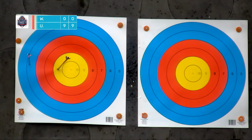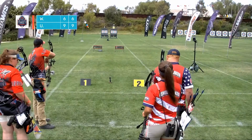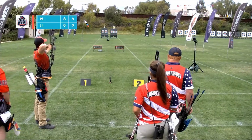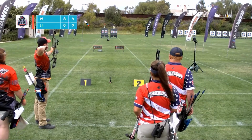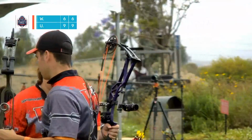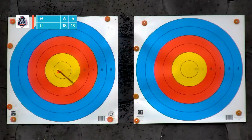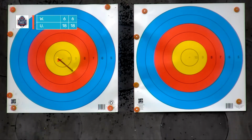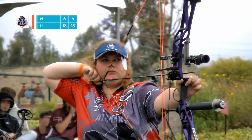Left. The wind must not be pushing as hard as it looks out here. Those flags, they're moving. Now it's the other team's turn to shoot. Wabash Valley, that's Clay Dempsey for them. Strong shot. Good start. It says 18, it should be just 9 points for them. Should be 15 to 9 right now.